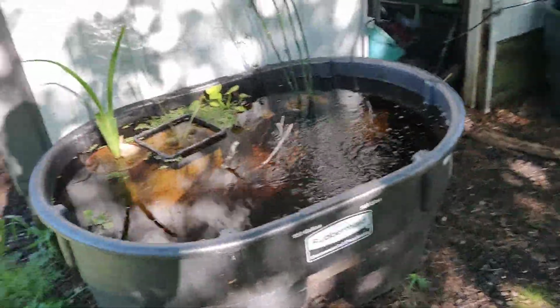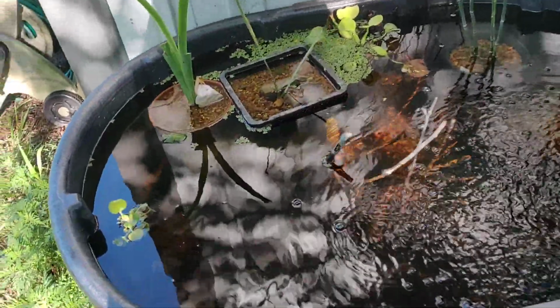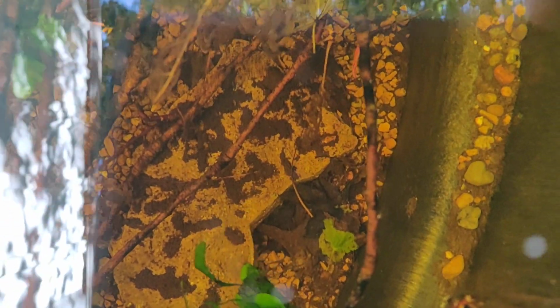So they are pretty nicely shaded. They're definitely not really growing green water. It's just a little tannin water, just some tea water. Yeah, you can see some gold white clouds down there. They look really good. They like the tea water. I only put 6 in here and I always see them, so I'm guessing I have a pretty good survivable rate.